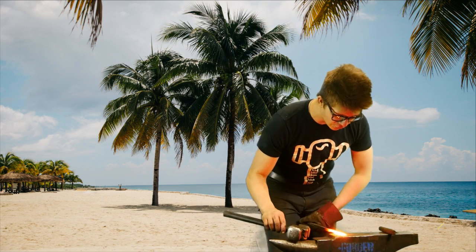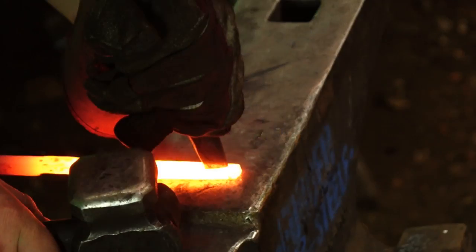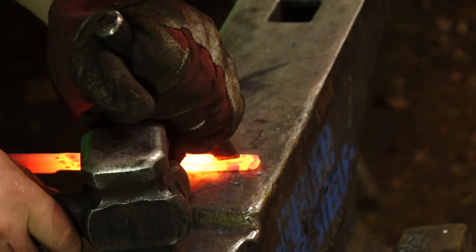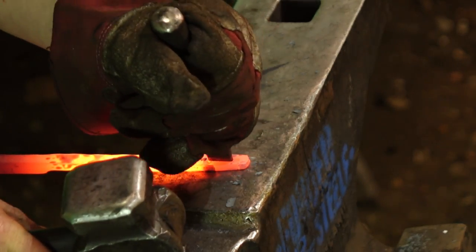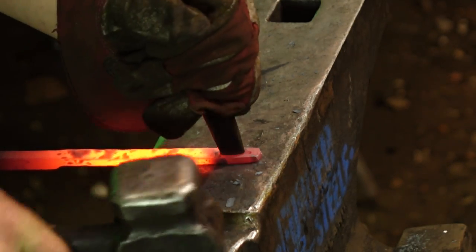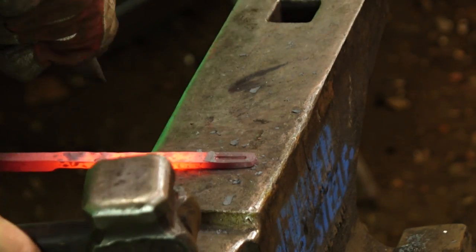I've taken a piece of 3/8 of an inch square material and I've flattened it out a little bit into about 1/2 of an inch by maybe 3/16 of an inch. And then I'm gonna take my slot punch. And I'm going to do a slot punch and a half, so it'll be about an inch and an eighth long slot. And I'm just going to gently mark that out, get that set where I want it to get set.